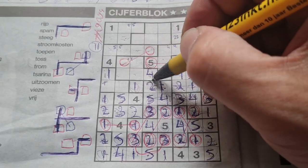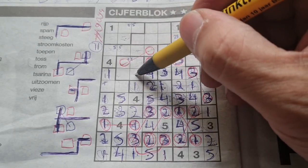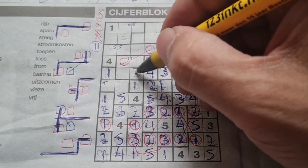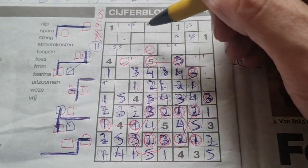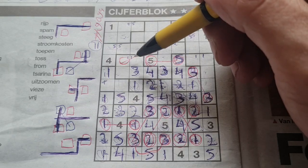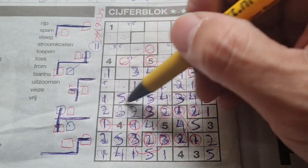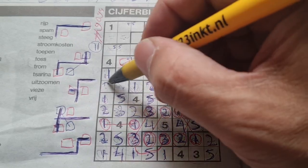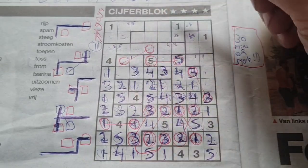Yes, definitely a 4. I think this box should be a 3 because it can be 1, can be 2, should be a 3, can be a 4, can be 5. Yes, definitely a 3. Two numbers left in this W-shaped area for numbers 2 and 3. We have a 3 there, no 3 there. 3 should be in, a 2 goes there.